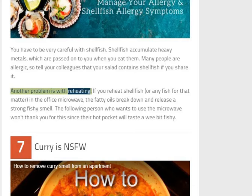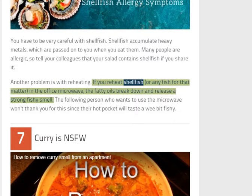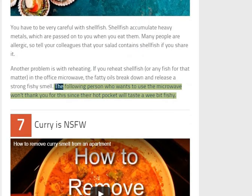Another problem is with reheating. If you reheat shellfish, or any fish for that matter, in the office microwave, the fatty oils break down and release a strong fishy smell. The following person who wants to use the microwave won't thank you for this since their hot pocket will taste a wee bit fishy.